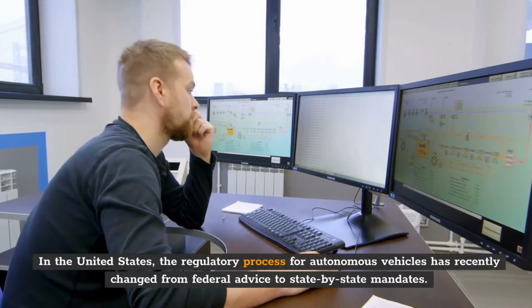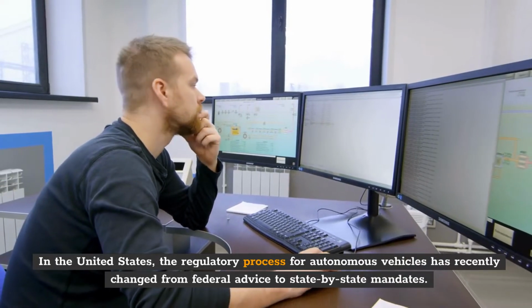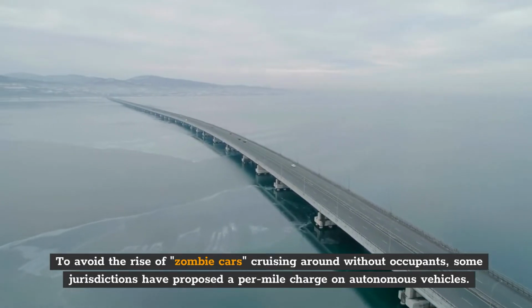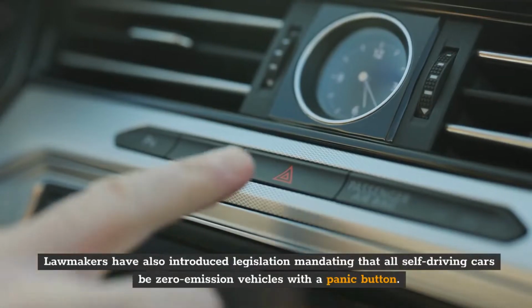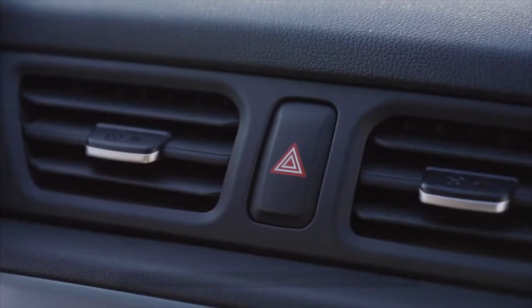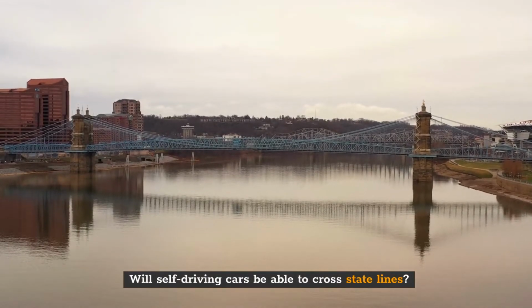In the United States, the regulatory process for autonomous vehicles has recently changed from federal advice to state-by-state mandates. To avoid the rise of zombie cars cruising around without occupants, some jurisdictions have proposed a per-mile charge on autonomous vehicles. Lawmakers have also introduced legislation mandating that all self-driving cars be zero-emission vehicles with a panic button. But will the laws differ from one state to the next? Will self-driving cars be able to cross state lines?